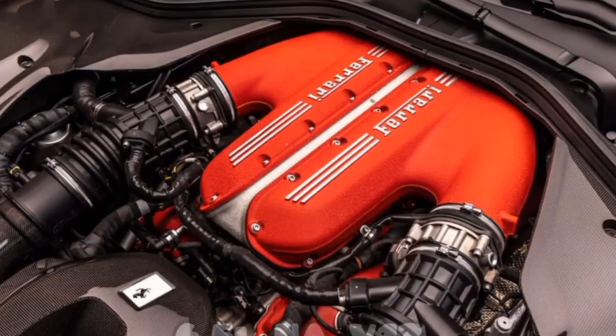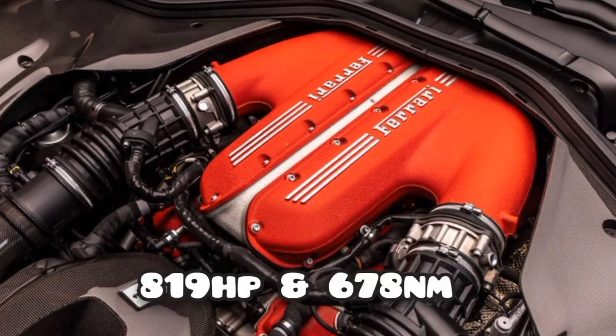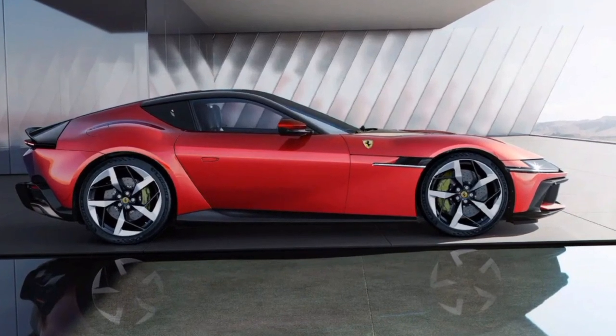Now, starting with the powertrain, the new 12 Cilindri is powered by a 6.5-liter naturally aspirated V12 engine that makes 819 horsepower and 678 Newton meters of torque, and all the power is sent to the rear wheels via an 8-speed dual-clutch automatic transmission. Basically, it has the same engine as the 812 Superfast, but in the new 12 Cilindri, it is tweaked to make more power, 818 horsepower, which is more than the 789 horsepower you get from the 812 Superfast.